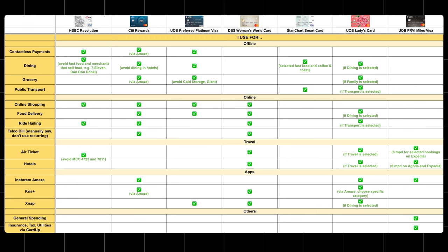Obviously, if you are new to the miles game, you don't have to get every single card on this list. So here's how I would rank them. The most important card on this list is the Citi Rewards card paired with Instagram Amaze. With it, you will cover almost every category on this list, except for travel. So if you can get only one card, this is the card you should go for.